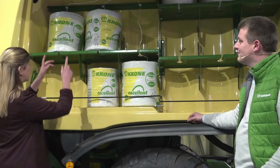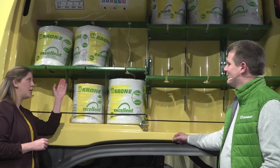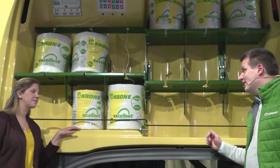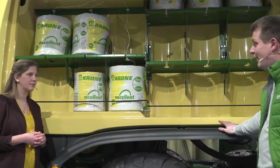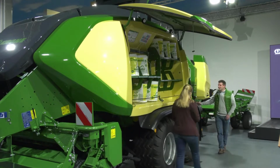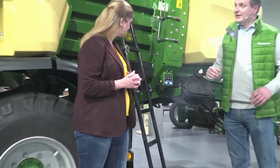Now, 15 kg twine balls are going to be pretty heavy to lift up there. What's our solution for that? To make the refilling more comfortable, we took a piece from the 4th generation HDP2 BiG Pack. We can now lower the side panels hydraulically, either from inside the cab over the terminal, or from the control panel back here.